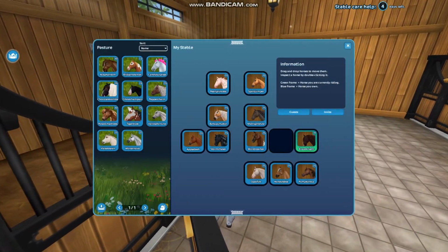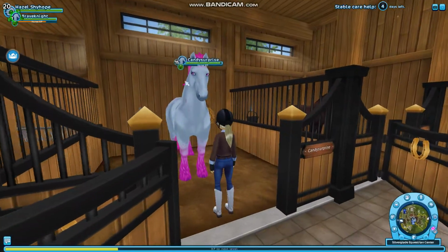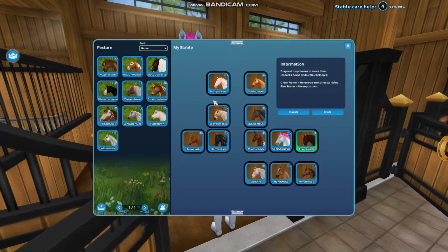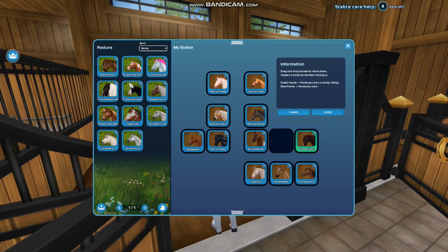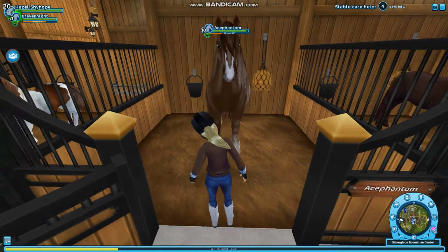Then we have... Is that everything? Oh, no. Candy, aka Candy Surprise. She's my Yorvik Wild and my literally only Yorvik, well, like, this type of Yorvik Wild. Because I have this Yorvik Wild and this Yorvik Wild. Well, these aren't really Yorvik Wilds, but yeah, she's like my only Yorvik Wild. And then this is Ace Phantom, aka Ace, and he is my Shire.